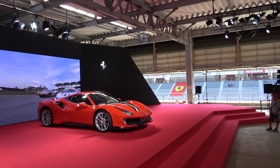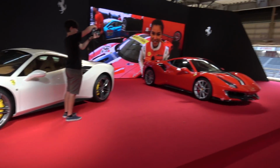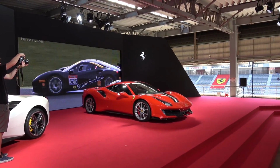We made it to the rooftop here. We got a brand new Pista right here, right next to the 488 Spider, and I really hate to be that one guy to say it, but honestly, it looks the damn same, minus a few little things, but yep.